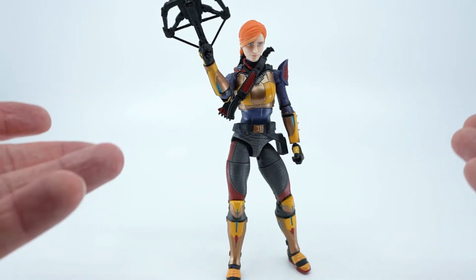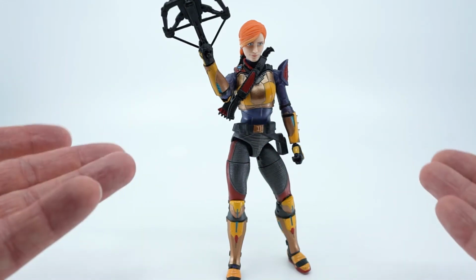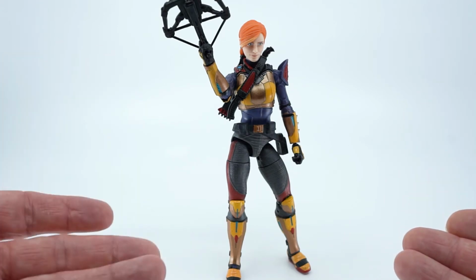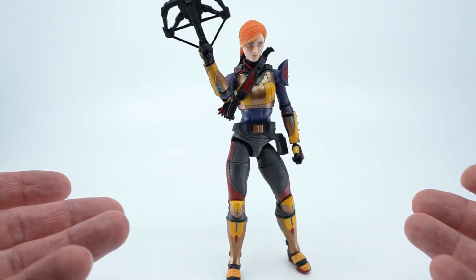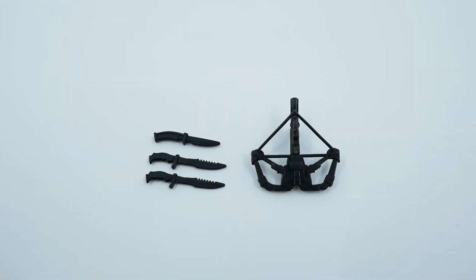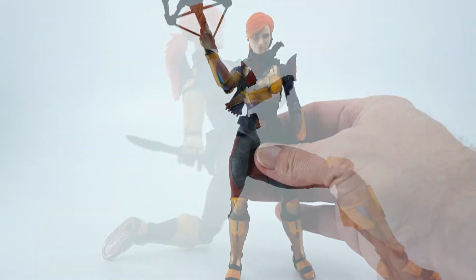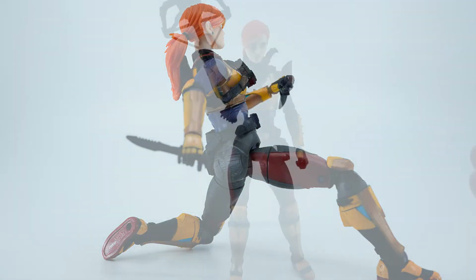Overall, I'd have to say this is a big win for Hasbro. Yeah, there are a few errors here and there. There are paint application errors on like the feet and on the chest plate of mine. There's a good number of accessories though, and the figure has really good posability. She also feels pretty heavy for her size, and she looks great. At least I think so.